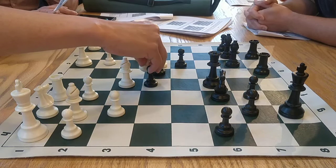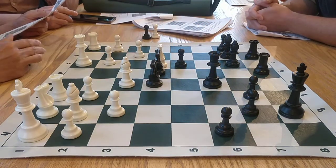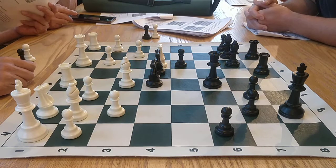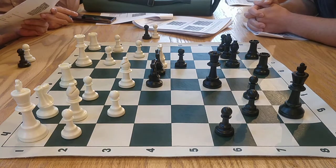Yeah, d4, but it is the black kind of position. And here, white played this, and that was a blunder. That was a blunder. What do you think black should do?